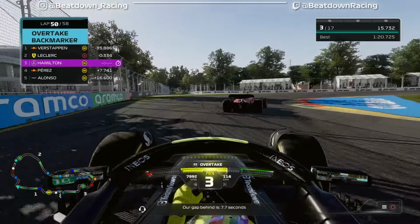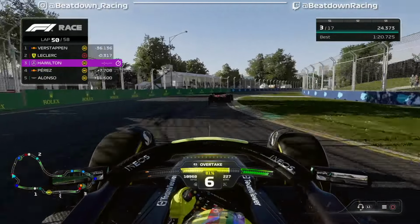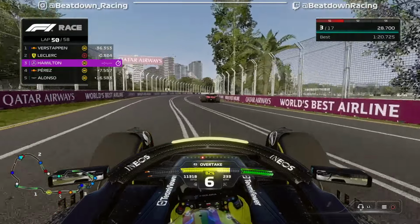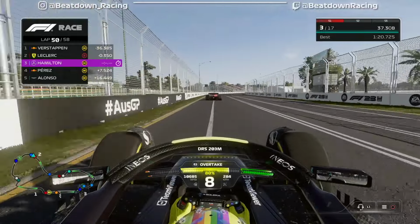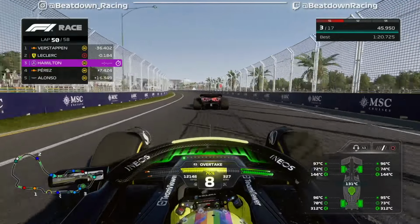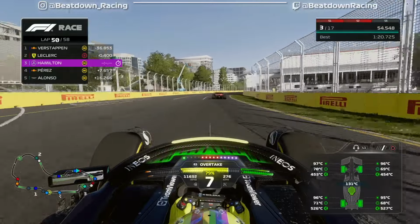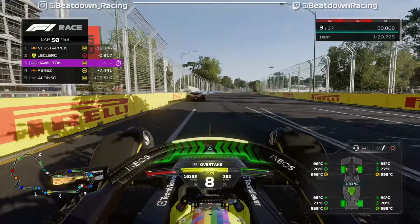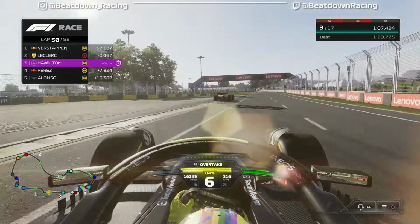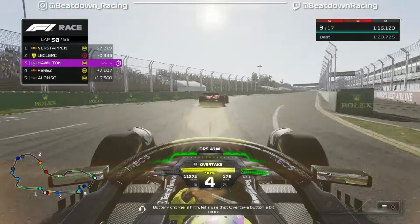Behind is 7.7 seconds. They're on fresh mediums. Their tyres are 5 laps old. Your last lap time was a 1 minute 21.4. Battery charge is high, let's use that overtake button a bit more.